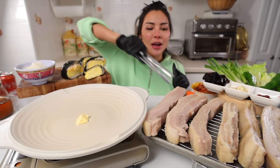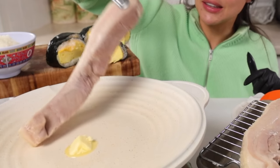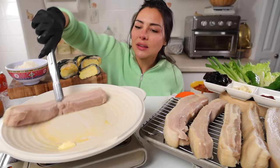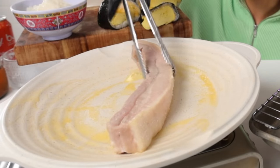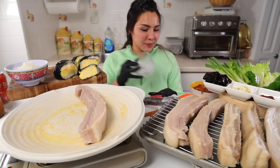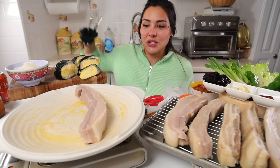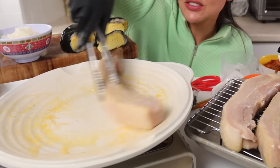So right away, I'm gonna grab one of the brined ones that we did. I'm gonna put it on here. Want some of the butter. I mean, the good part about this also is that it's not going to take long to cook because it's basically already cooked. It just needs to sear pretty much. So this shouldn't be too long.